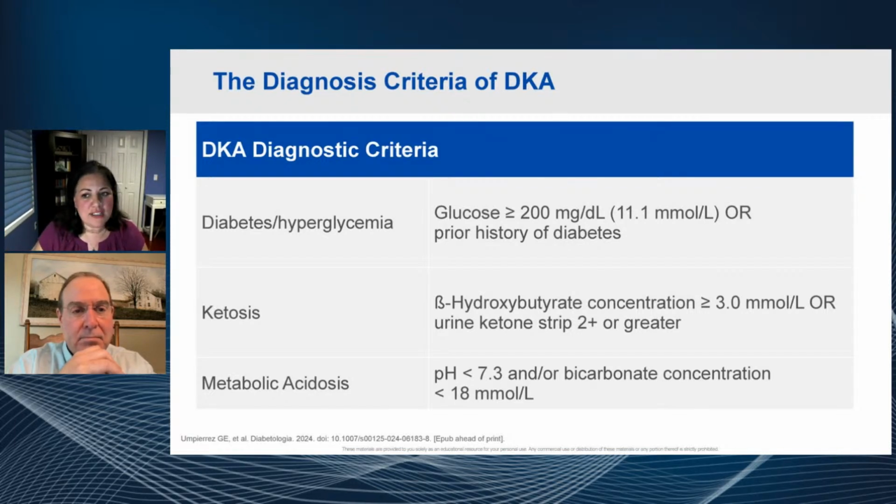So let's move on to recommendations for sick day management. These have not changed, but in our survey, 54% of primary care providers and 44% of pediatricians did not know that ketones should be checked every 4 to 6 hours. Do you feel that there's confusion here?